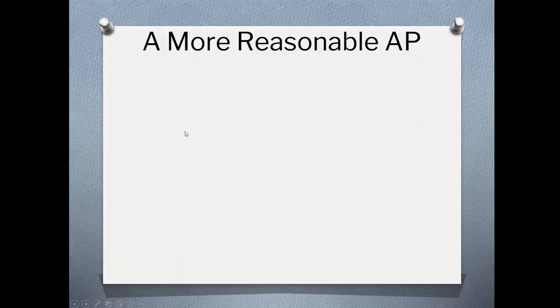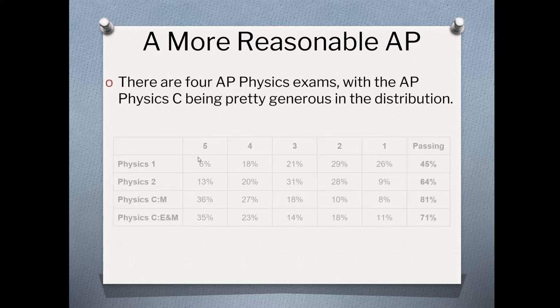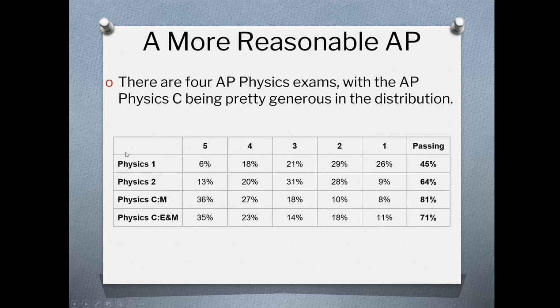So, compared to the AP1, one of the reasons why I actually think that everyone should take it or attempt it is because compared to the AP1, it is significantly more reasonable. If we actually look at the four AP exams, there's AP Physics 1, AP Physics 2, AP Physics C Mechanics Edition, and AP Physics C Electromagnetism. You can see that for the most part, AP Physics 1 has the worst pass rate, the lowest percentages in pretty much all of them.